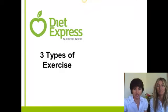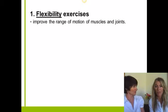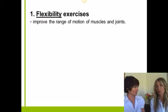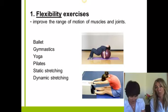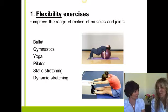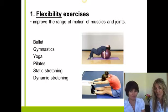Okay, there are 3 different types of exercise. Well, I'll just go through each one. There's flexibility exercises. It's very important that you can bend down and touch your shoelaces. There's no point in being able to run 10K and not have the flexibility of being able to move freely within your muscles and your joints. So there's lots of different exercises that you can do.